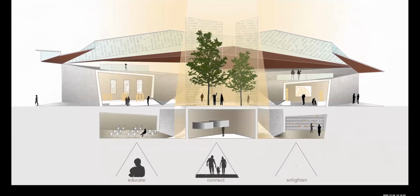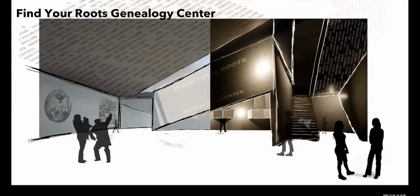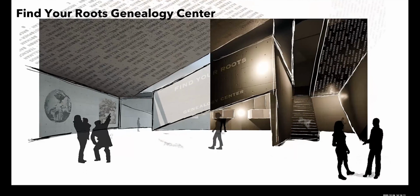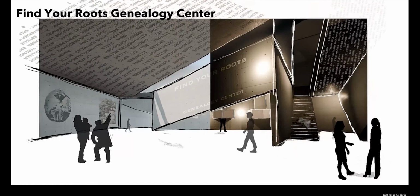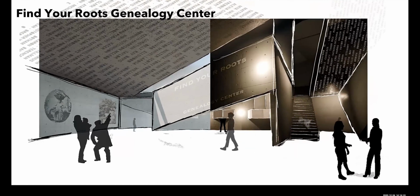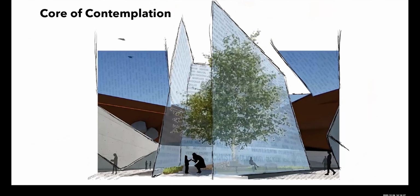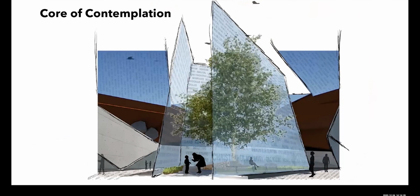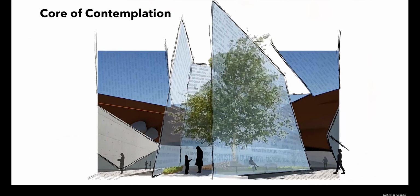Once tracing to the African origins, the individuals are drawn to the underground core of the site, the Find Your Roots Genealogy Center, where they are able to connect with their family origins to help regain a piece of their identity which has been lost through harsh pressures of time. After tracing through the African history and culture and connecting to personal family origins, individuals are brought to the final part of the journey, the Core of Contemplation, where they are surrounded by prominent African names of the past to encourage a reflection of how we all began.